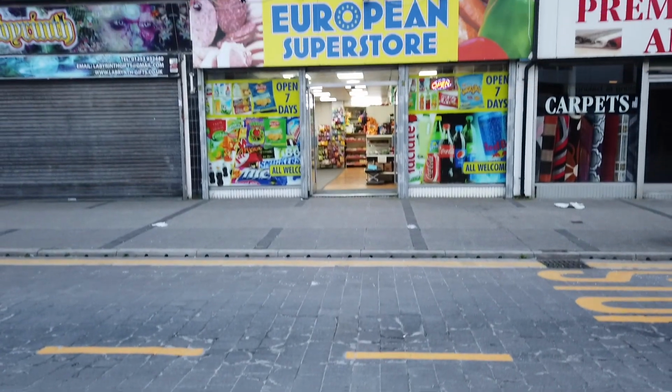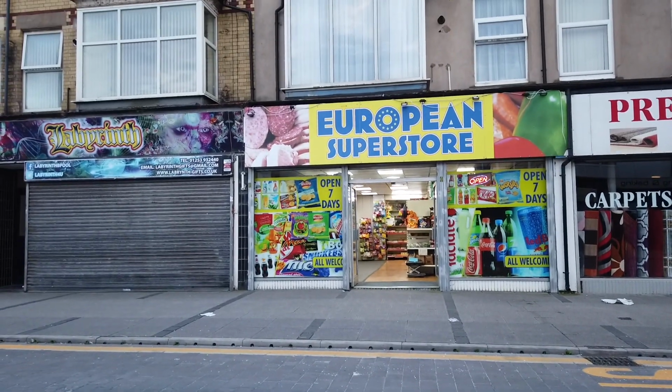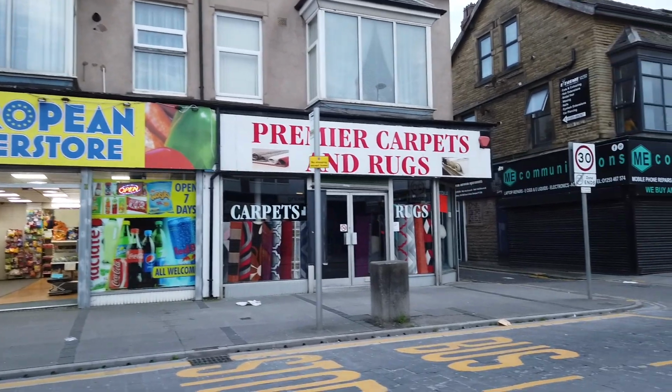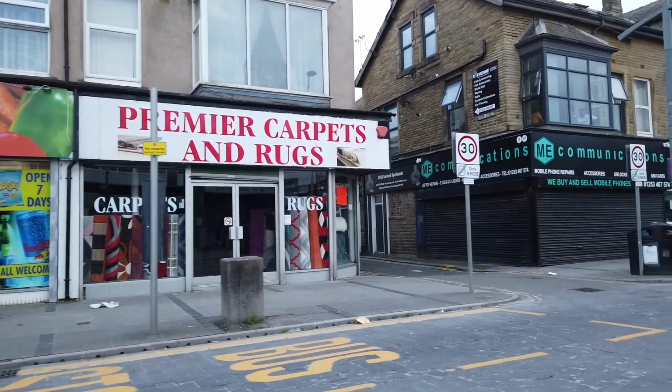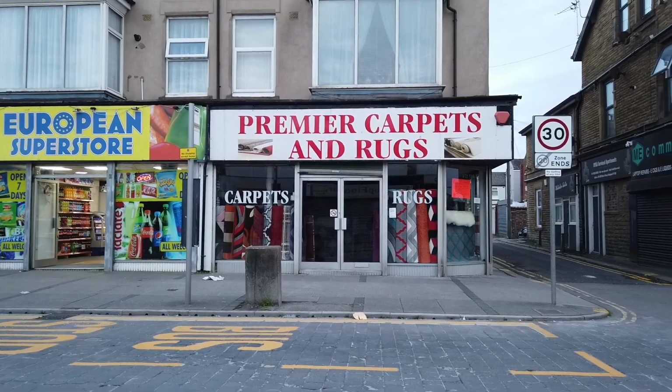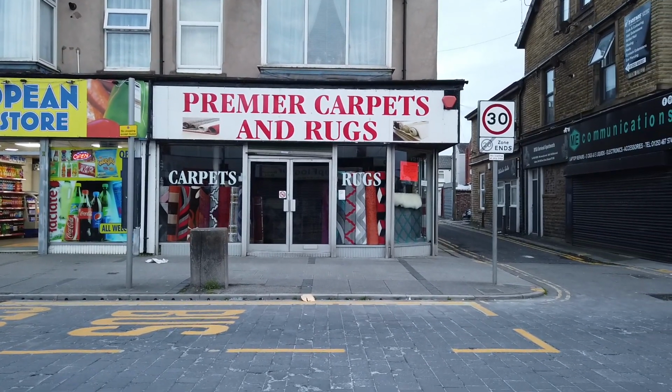A little bit rough in some areas, I have to say. That rug shop there is actually really, really good. Yeah, I got myself a really nice rug from there not too long ago. Very, very reasonable and very high quality too.